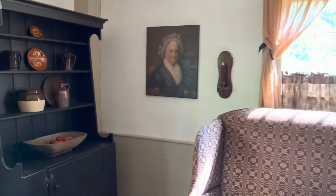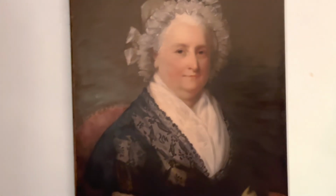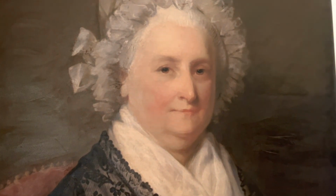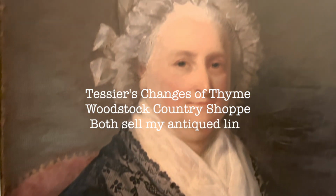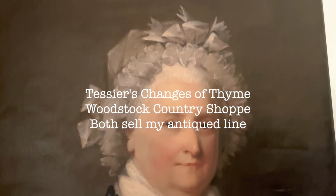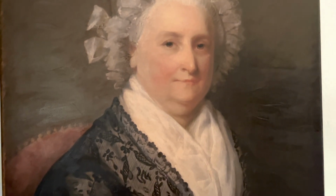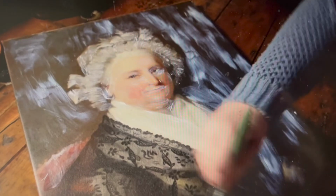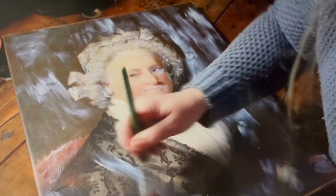So just a note about these pictures. These are all antiqued, and Tessier's does sell my antiqued line. The ones that I sell on the internet are not antiqued. However, they are beautiful quality and you can always antique them yourself. I have videos on how to do that. It's really easy. And you guys, once you start doing it, you're going to be doing it to a lot of things and you're going to find out that you're very crafty, even if you didn't know you were.